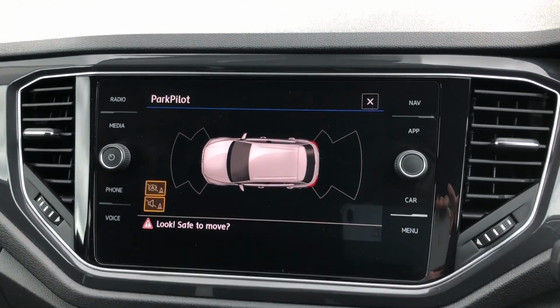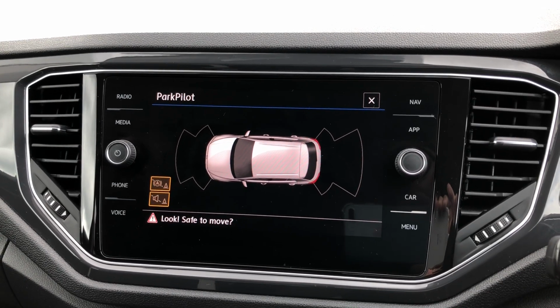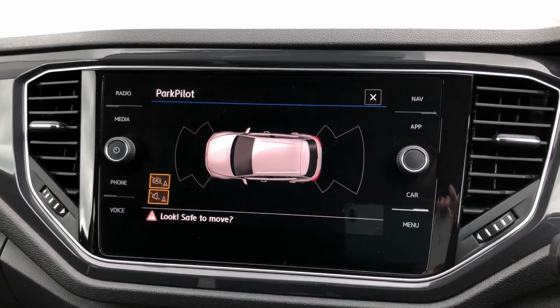Finally, to help with parking, front and rear audible and visual parking sensors will always be on hand, providing reassurance and guidance to get you in the tightest of parking spaces.